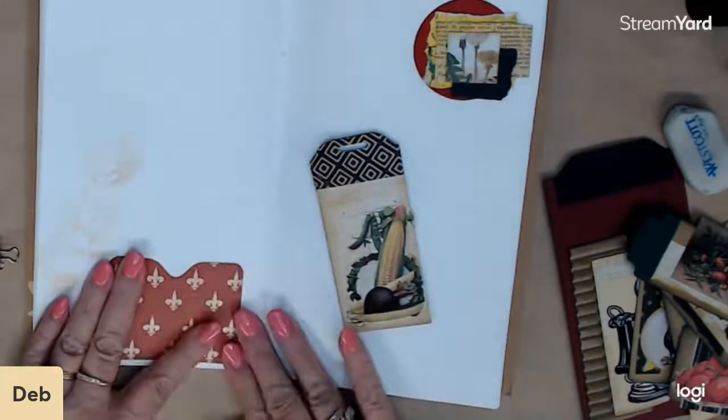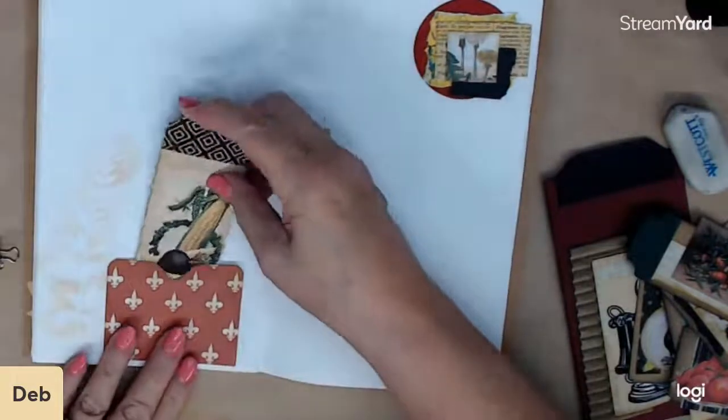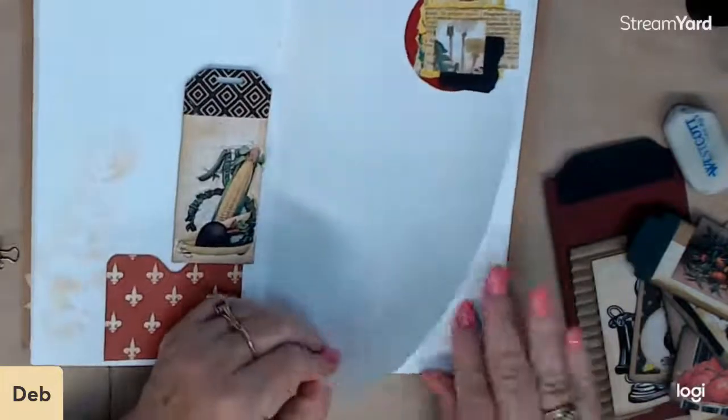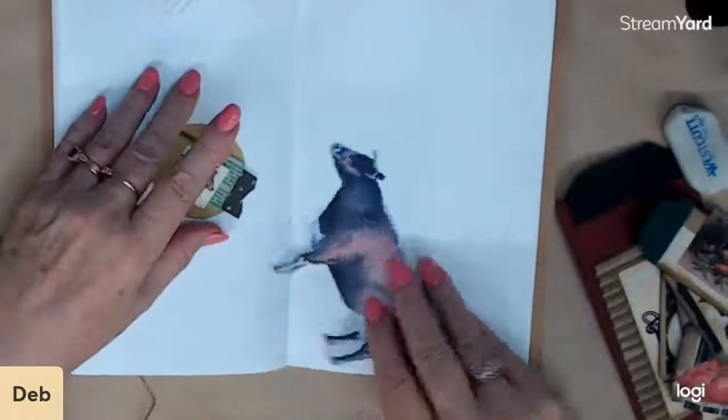So this one should be done before I leave today. It's going to go there. Here's a cow, a moo cow.